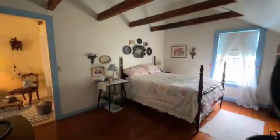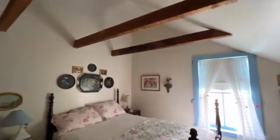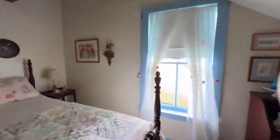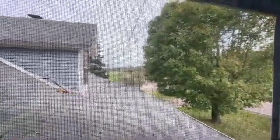Beautiful room. You know, with the big exposed beams. Ceiling's got to be 12, 13 feet high. Take a look out the window there. That's some mountains. See the whispering beginnings of Smuggler's Notch.